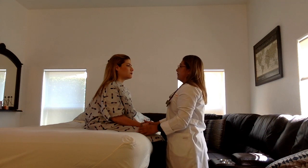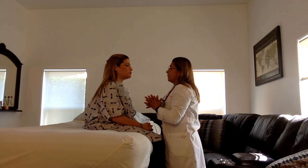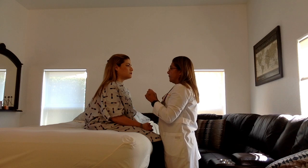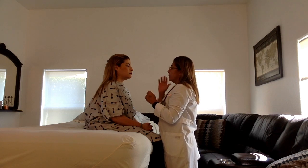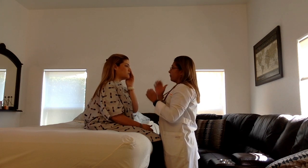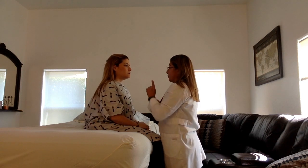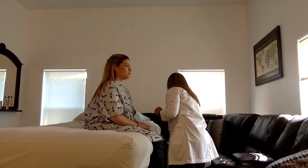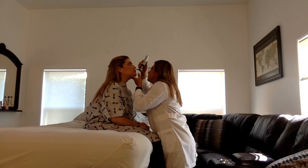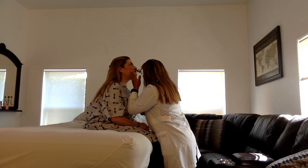Now I'm going to check your nose. This is the part of the nose. Your nose is midline. There is no swelling, no deformities noticed. Can you just close one side and take a deep breath? Do the same thing to the other one. Okay, perfect. Then I'm going to check your nasal canals. Let me just use this. Could you please flip up? Okay, now the other side.